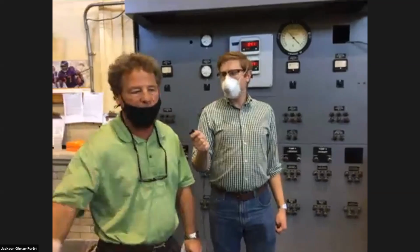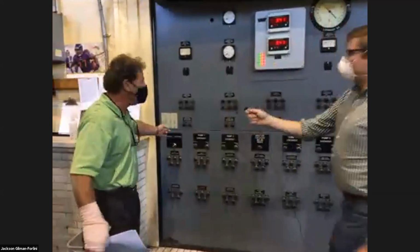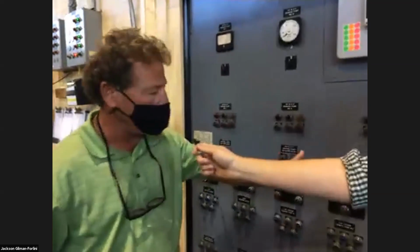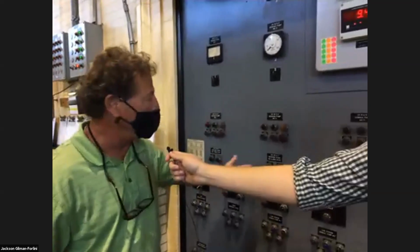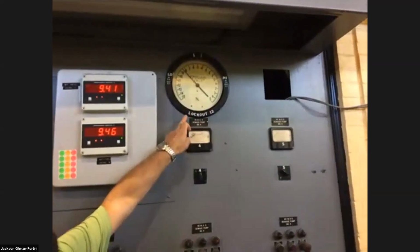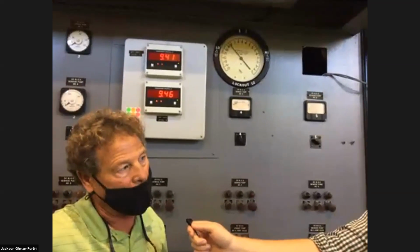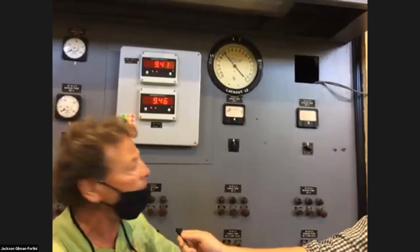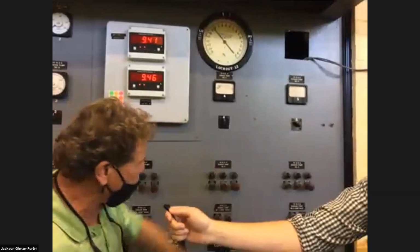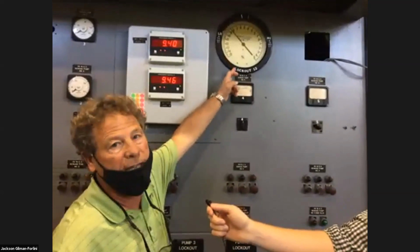at that particular time. In the old days, the operator would use these controls to select whichever pump he wanted to use depending on what he was seeing here. As I said before, the computer picks the pumps now depending on the level. Well, in the old days, back in the early 60s, the operator would pick the pump depending on what he was seeing with this gauge here.